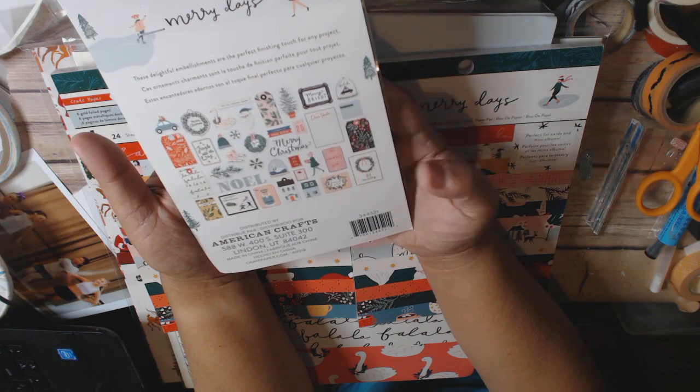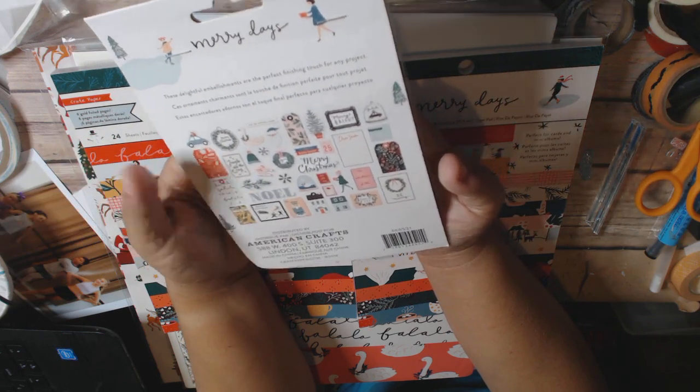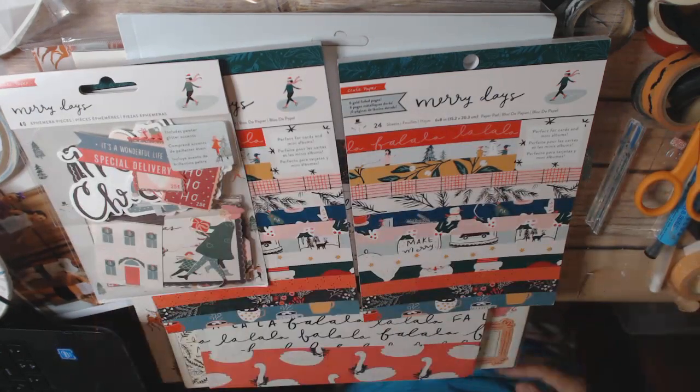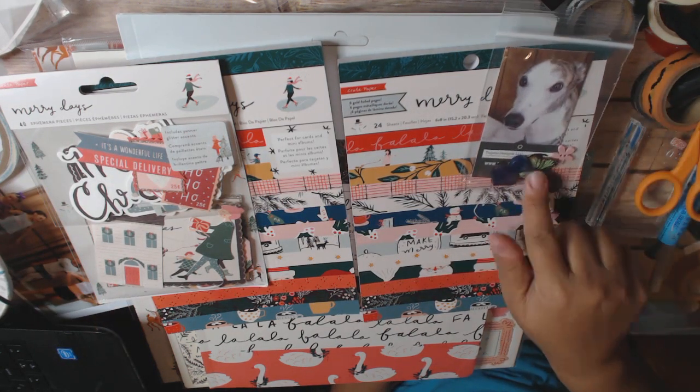Some things that are also on the chipboard, but the chipboard says joy. This one spells Noel. It does have different houses. So super cute. I did get that. And then they always send you little buttons.